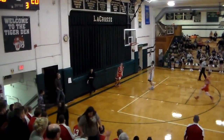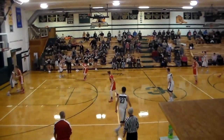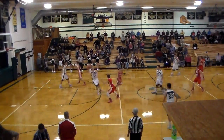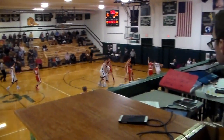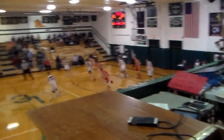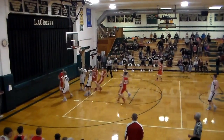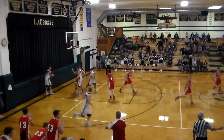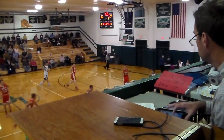And here's the steal and the score by Brooker. And just like that, the Redskins have opened up a 6-point lead. Pressure defense by the Redskins paying off. Here is Mitzner driving underneath. Doesn't take advantage of it. Stolen away again. Broker with those quick hands shovels it off to Kruger, who scores. 2 turnovers, 2 buckets by Knox.